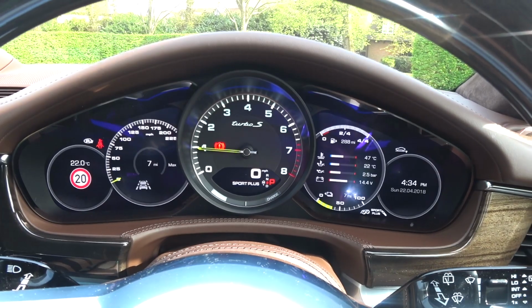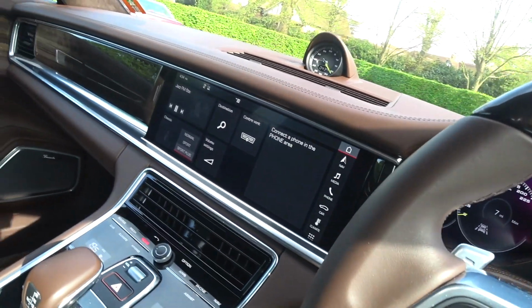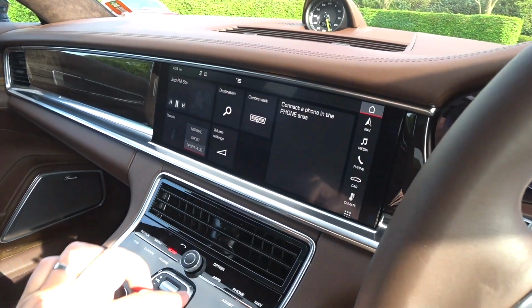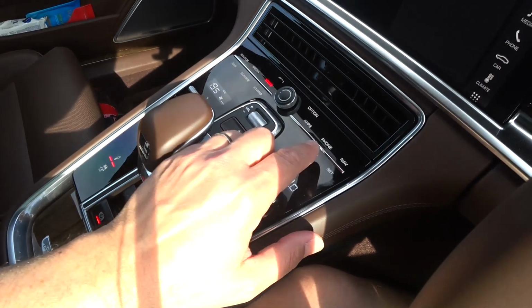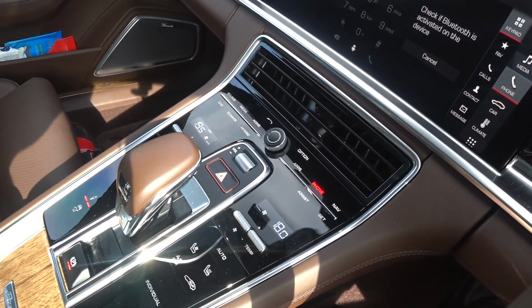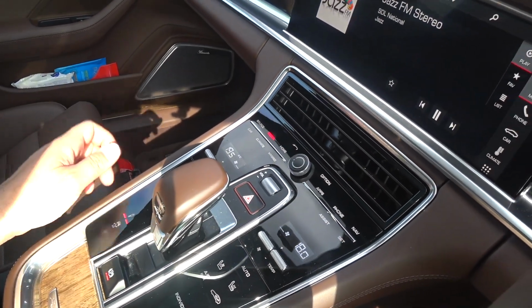And that's that beautiful roar that you get from the sports exhausts on the back. Inside you get this amazing PCM system. It's all haptic, which is where things click and you sort of think, well, hold on, I'm not pressing anything, but I can get a click there. So it's called haptic, and it's the way that a lot of cars are going today.